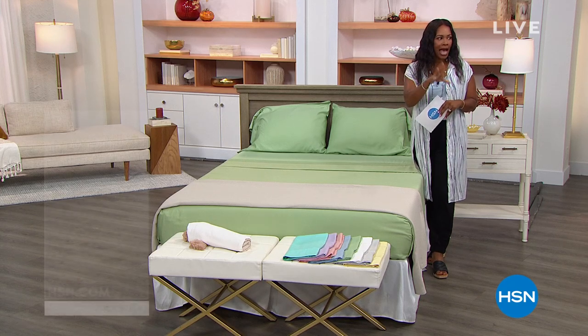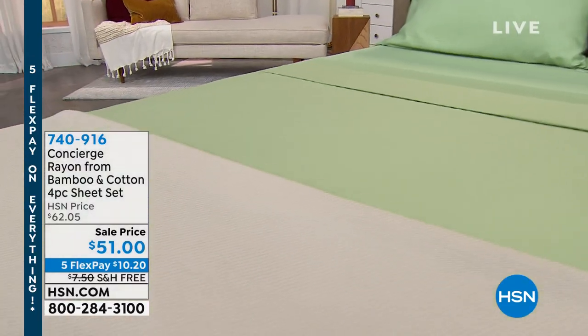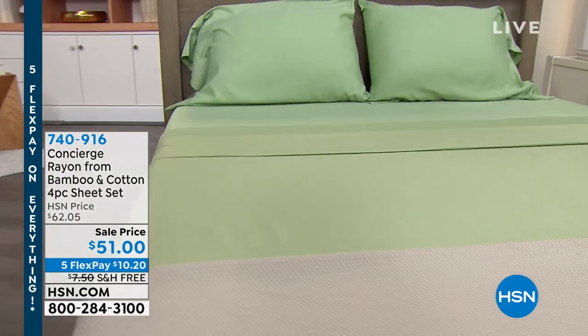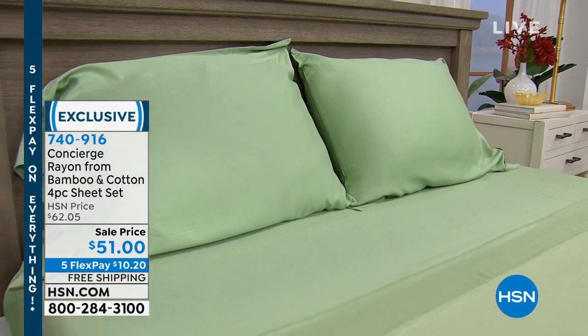We've got some things for the bath, for the bedroom. We've got sheets. We've got blankets. We've got it all. But I wanted to show you these as we get started in the show. This is the rayon from bamboo and cotton four-piece sheet set. Now, these come in a variety of colors. They are all so beautiful.